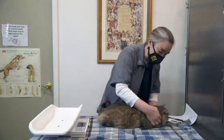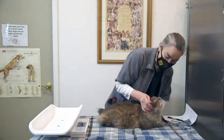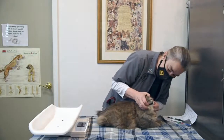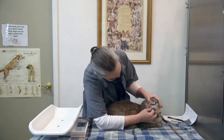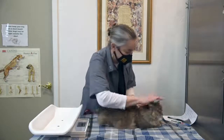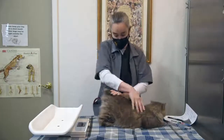So we look at their ears, we feel all over their body to see if there are lumps or bumps anywhere. One of the most important things we do is look in their mouth and see if they're getting a lot of dental tartar, see how their teeth look. He is getting a little bit of dental tartar. It's not to the point where we need to clean his teeth yet, and like I said, he's a very, very good patient.